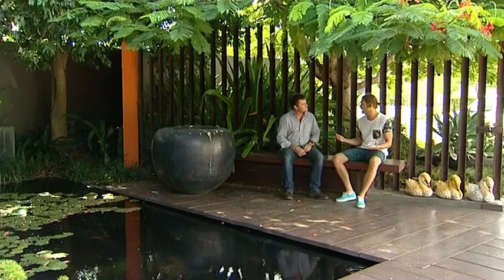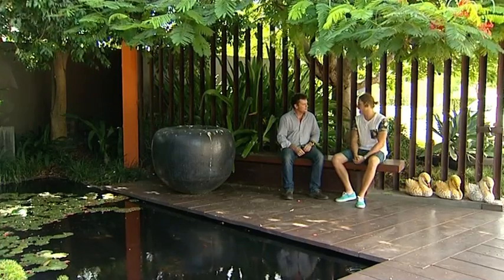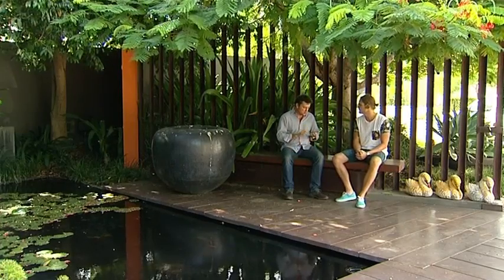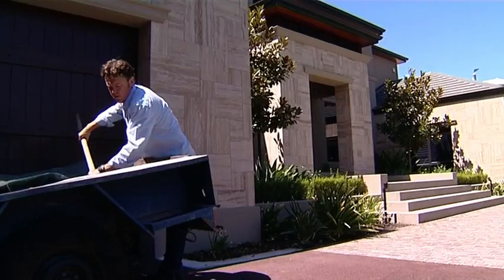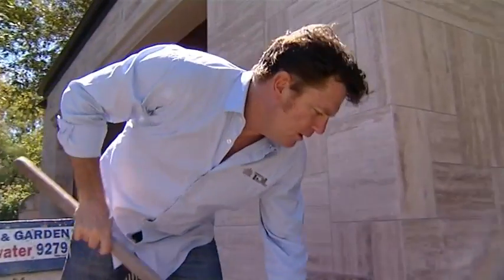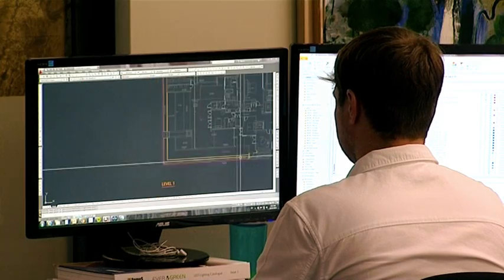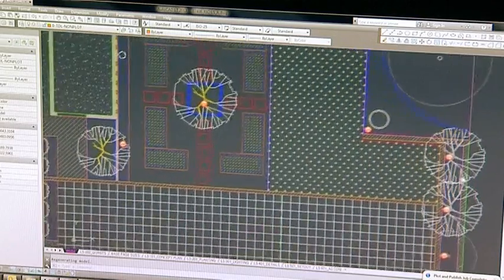All right, well, before I let you go, how about we do the edge? Awesome. Okay, so what characteristics does someone need to be a landscape designer? Okay, they need to be spatially aware, they need to be passionate about what they do, they've got to be a great listener and a great communicator, and they need to be very good at design and drafting, so creativity comes into it as well.